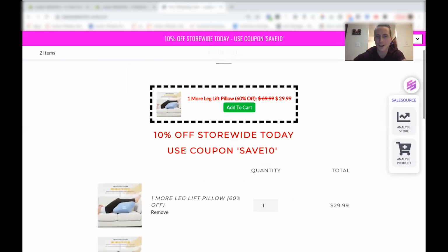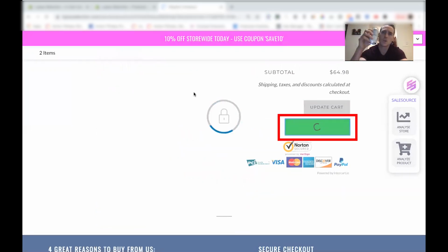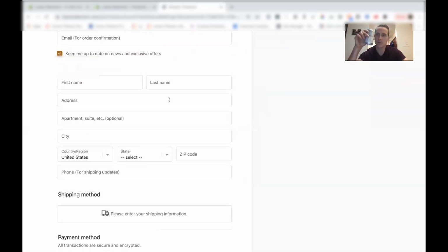But with something like this, probably not gonna sell 4 of them. The next thing is post-purchase, right? So from here, they would actually go to checkout. Checkout's gonna take them to my actual cart. So cart, they fill it out, it's one-page checkout.